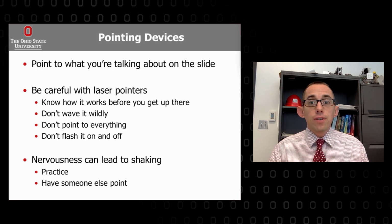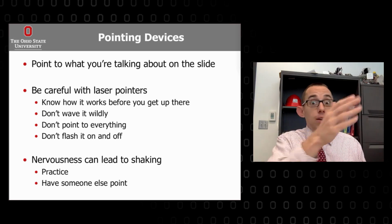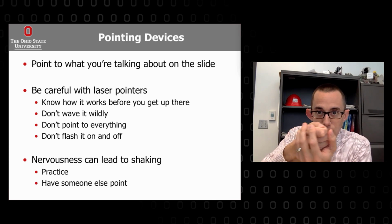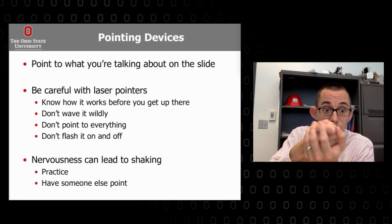Be careful if you're nervous. If you have a laser pointer in your hand and you're nervous, it starts bobbing around, and it will look like you're nervous. One thing you might be able to do is rest one hand down on a table so that you're getting a little bit of stability from that hand while using the other.